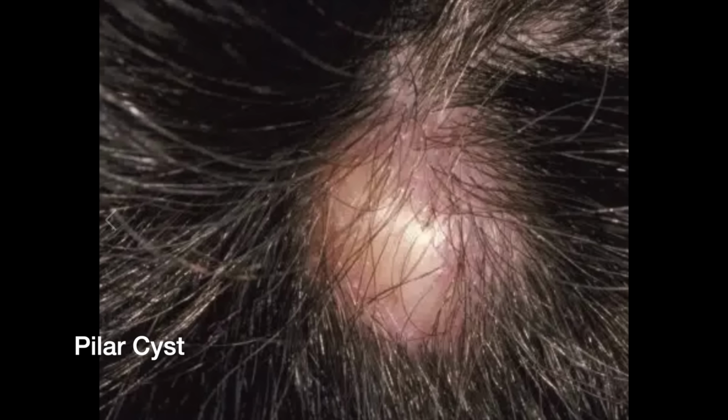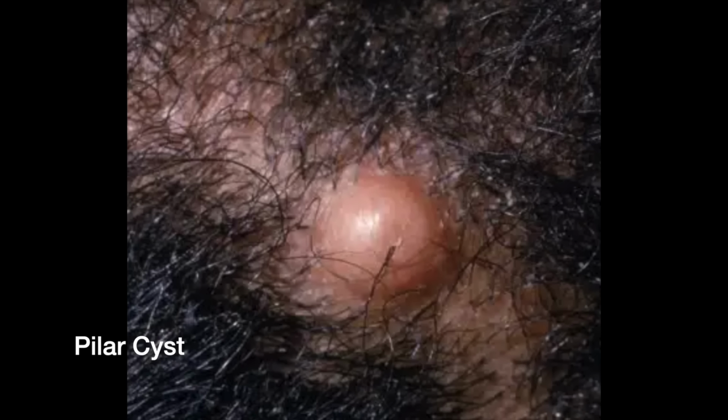Then you have something called a pilar cyst, which often happens on the scalp but can happen elsewhere on the head and neck. A pilar cyst, otherwise called a tricholemmal cyst, is a cyst of the hair follicle. There's no central punctum and they're pretty hard.